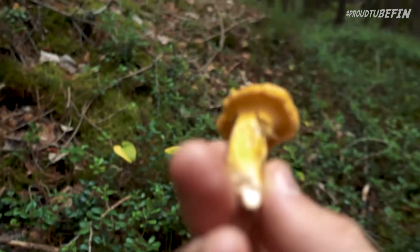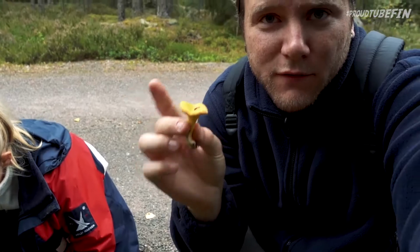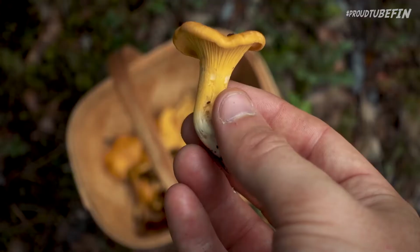So whilst you're out looking for your yellow gold, you can also find some blue, I don't know, sapphire. Chances are you're probably walking through a bunch of blueberries. Like right in front of me now, I can see tons. Sometimes you don't have to look further than the road to find some yellow gold.